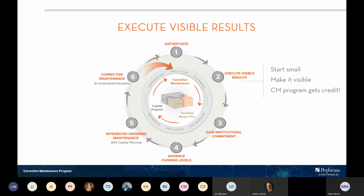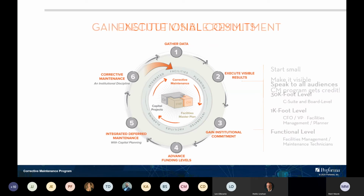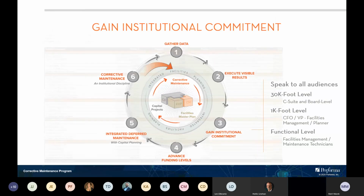So they used it to beautify the campus, to put shovels in the ground and landscaping, to do power washing, things of that nature that are highly visible. And then most importantly, communicating it regularly, the success of what has been happening with the additional dollars. And that communication aspect is going to help gain institutional commitment. And this is important because it needs to speak to all audiences in the organization, from the C-suite all the way to the maintenance technician level.